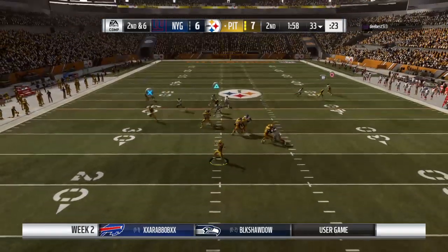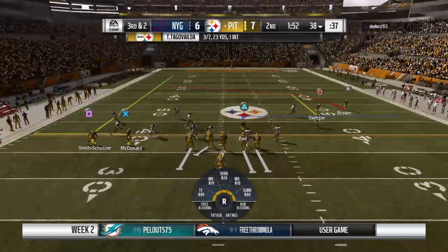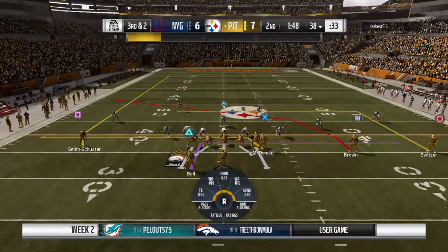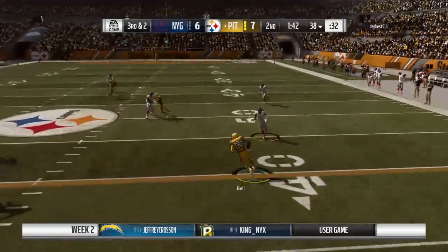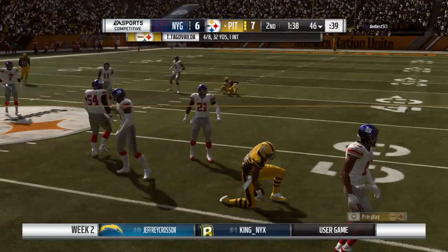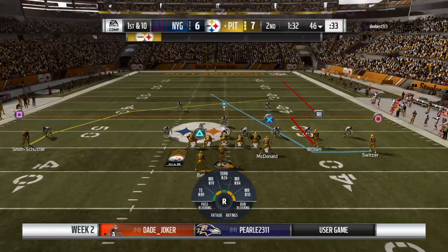Now a shotgun snap as they'll look to throw. Looking left side, and he's got a man. It's McDonald, and he'll be brought down shy of the 40 at the 38-yard line. 4 yards on the completion, and it sets up a third down. They'll look to throw. Goes underneath for Bell. And he brings this up to the 46. Good enough for the first. 9 yards on the pickup there, and it keeps the drive alive.